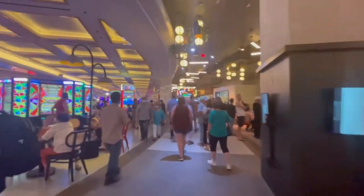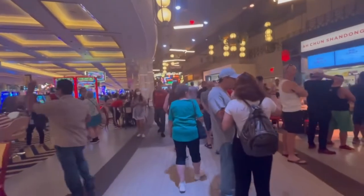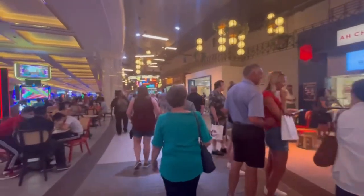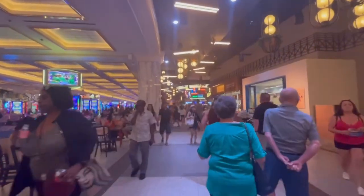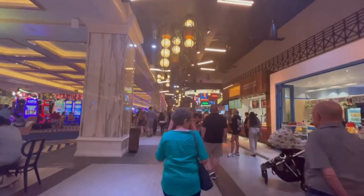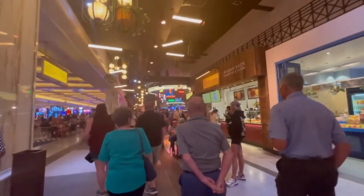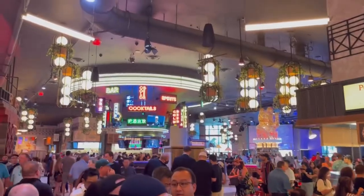So here is what looks like the food court area. Over here, casino gaming floor. It is packed. This is crazy. So if you haven't watched any of my other videos on Vegas, as of June 1st, no masks are required, and we are in the pre-COVID stage, which means no restrictions. If you're vaccinated now, you don't have to wear a mask, they said, just for your FYI. But look at this. There's a ton of stuff at these food courts. This is crazy. I wonder what the prices are like.